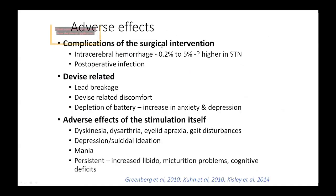So what are the adverse effects of DBS? It can be divided into 3 types of adverse effects. One is complication during the surgery itself. Chances of intracerebral hemorrhage can happen because you're inserting electrodes, but the chances are quite low nowadays because with improvement in targeting, the chances are quite low.